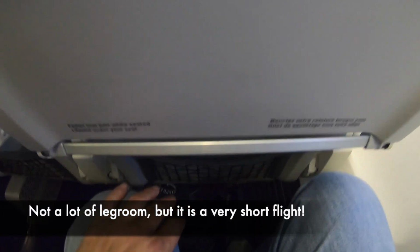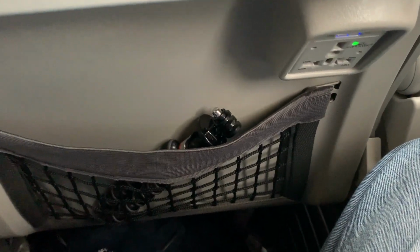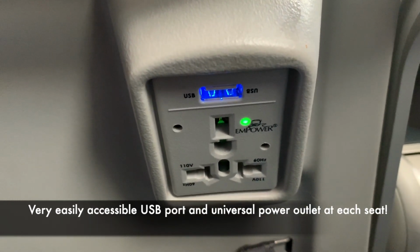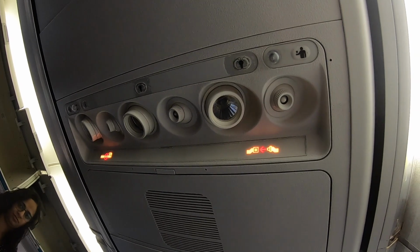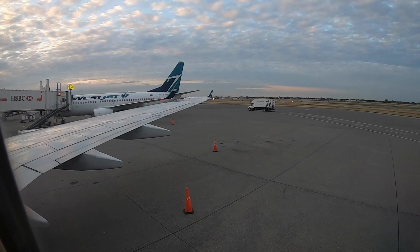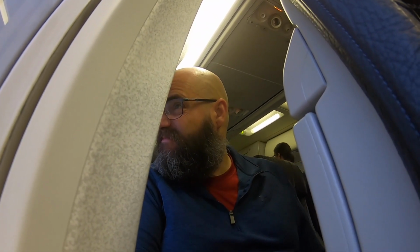You can see also that there's not a ton of leg room, but again, this is a relatively short flight. You have a small seat back pocket, and there is also a very easily accessible universal power port and USB port there for you to use for your personal electronic devices, which I really liked the location of. It was really, really great. And then of course ahead above you, you have the individual reading lights and the air vents that you can use to adjust as you see fit. So it's a nice morning to fly, get myself settled in and get comfortable, and get ready to take off here fairly soon.